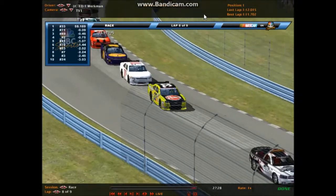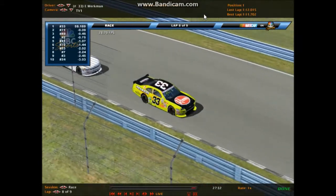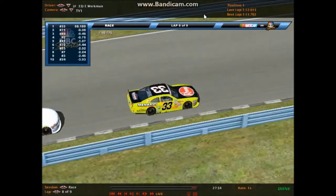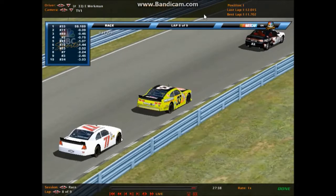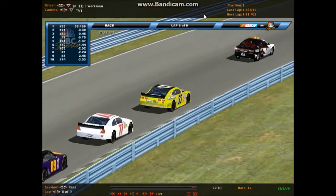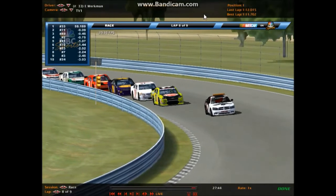Well, he's got something to shoot for here. He's definitely going to be turning some heads after this, though. Oh, yeah. In the Cup Series. Now he gets to try for a weekend sweep, theoretically. Not just at Watkins Glen, but he actually did win the Truck Series race as well at Nashville. So, momentum certainly on the side of Elijah Workman.